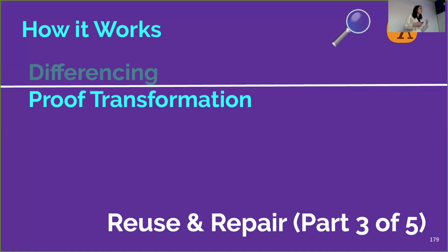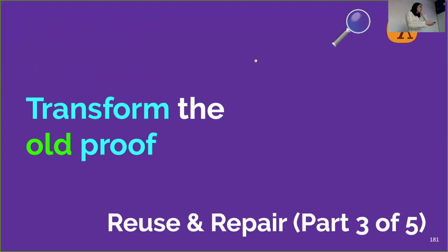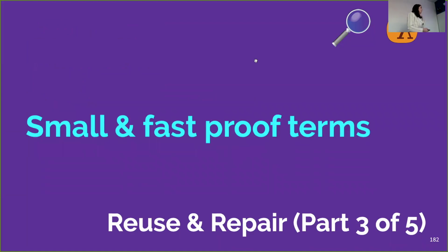But so, we can't just let the computer do this right now in this logic. But what we can do is transform our proofs. And this is sort of the cool thing that we implement here. So we're not transforming an example change anymore. We're transforming the old proof directly. And we do this using this proof transformation. So one thing you could do, for example, if you've discovered that 2 things are equivalent to each other, and if you have a particular axiom or some useful machinery, you might be able to say, well, I had this thing that held over this old type, so I'm going to take my thing and convert it along this equivalence, and then call my old proof, and then convert it back.